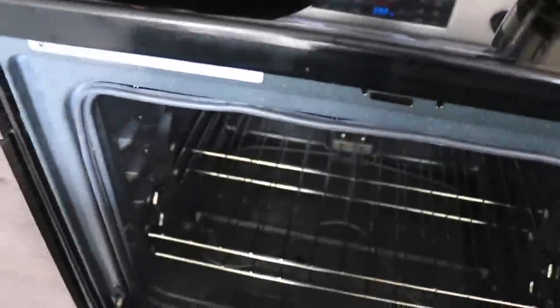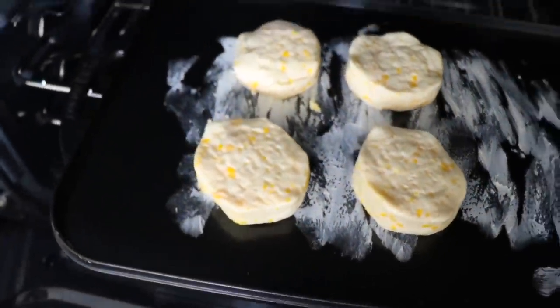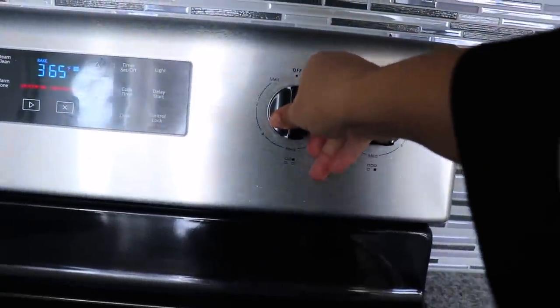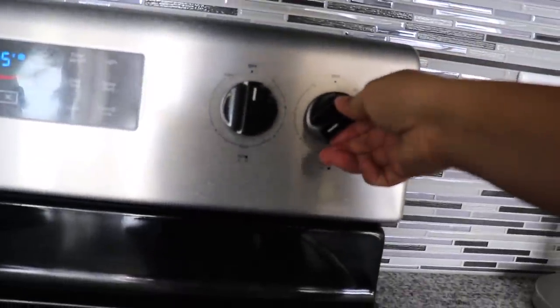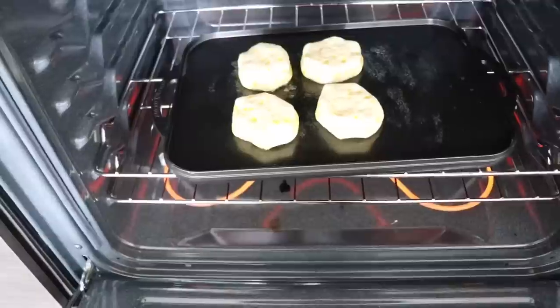So I'm guessing that it is ready. So we're going to go ahead and just put our biscuits, yummy biscuits, in. Watch how big these things get, y'all. We're just gonna leave those in, and then we're just gonna start the stove for the gravy. I'll turn it on like number 4. And then we're just gonna let everything cook.